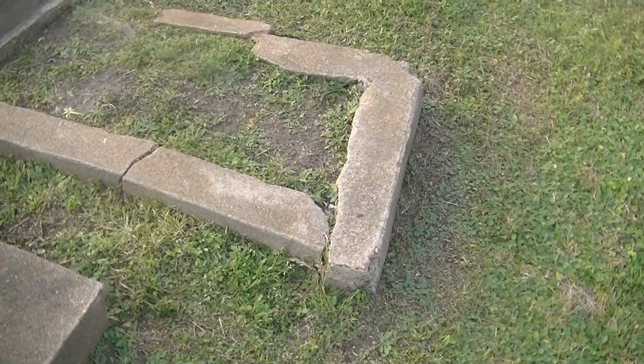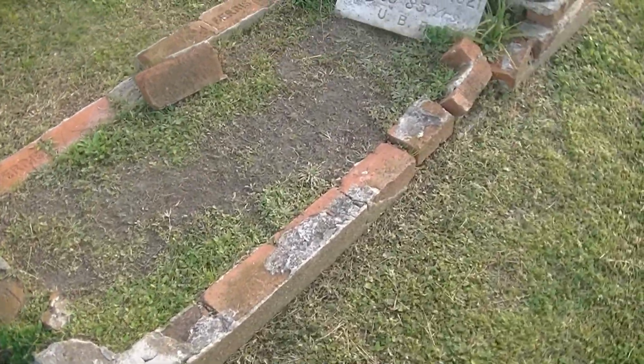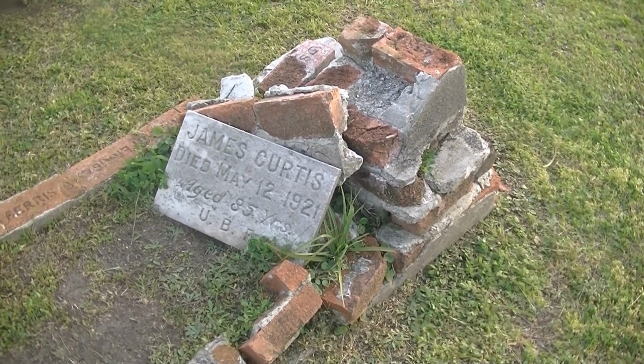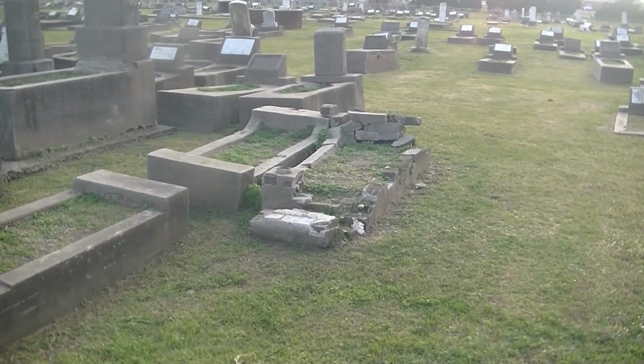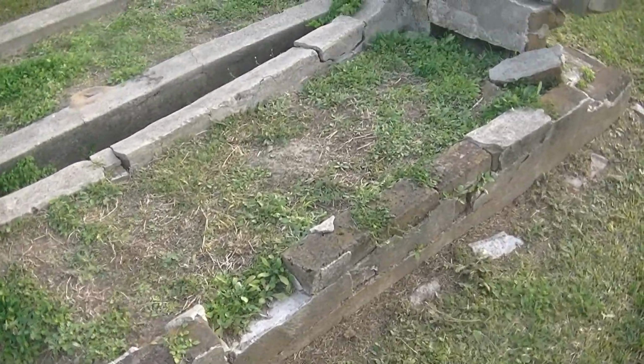Wow. Just wow. This one was done in red brick, terracotta brick, I guess they are. I'm not sure if that's the right name for it, but the red brick. This is all broken apart. The one behind it is too. Extremely sad, extremely disappointing. What more can you say?